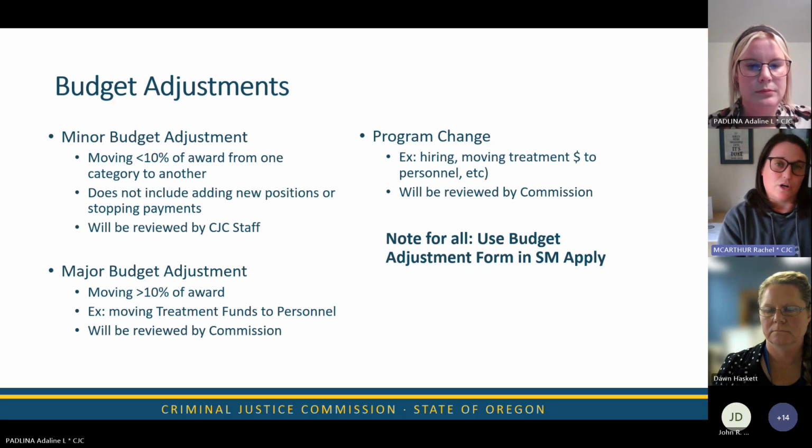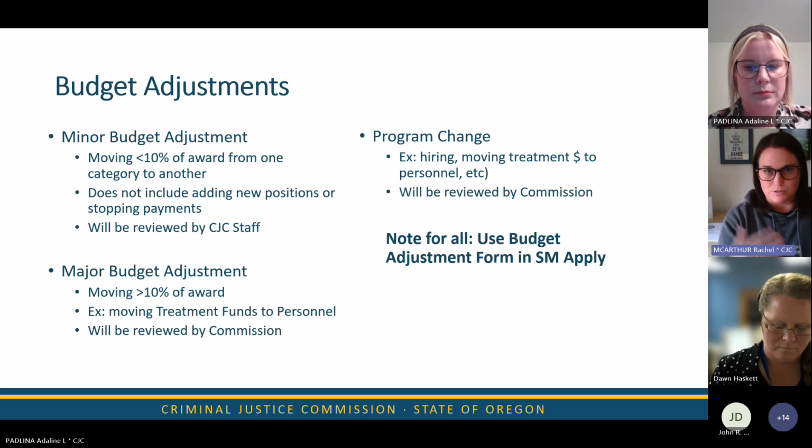So if there is what we're gonna call a major budget adjustment, where you're moving more than 10% of the award from one category to another, for example, treatment funds to personnel, drug testing to treatment, those kinds of things. As the biennium goes through, sometimes you have to make those adjustments. If it's over 10% of your award, it has to go before the commission for approval.